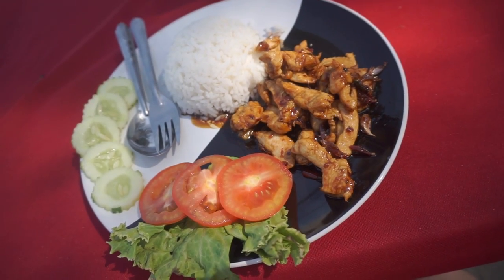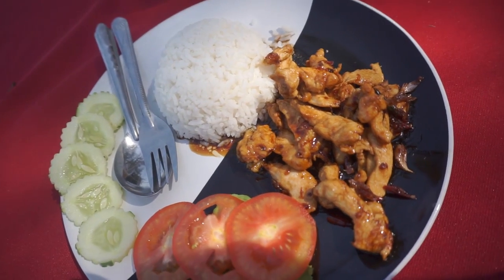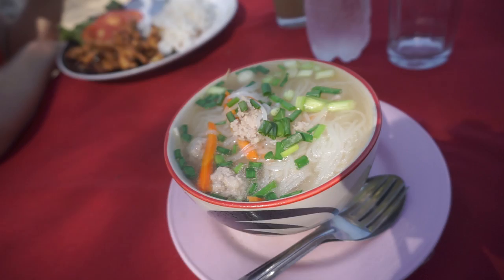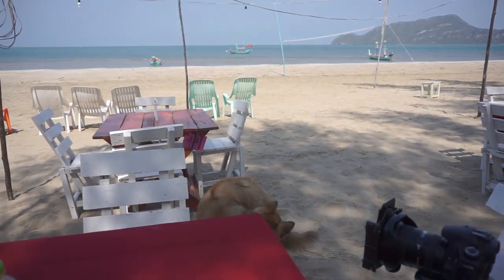My lunch has just arrived. I've got stir-fried chicken with chilli and it comes with rice. I went for a noodle soup with pork today, and I've also got a yum kai dao, which is a Thai egg salad. I haven't had that for ages. I was thinking about it while I was driving along. I was like, I really want that egg salad that I had on the beach before.